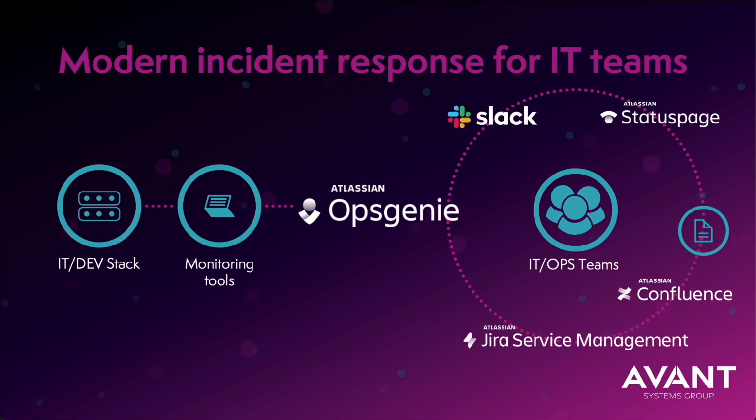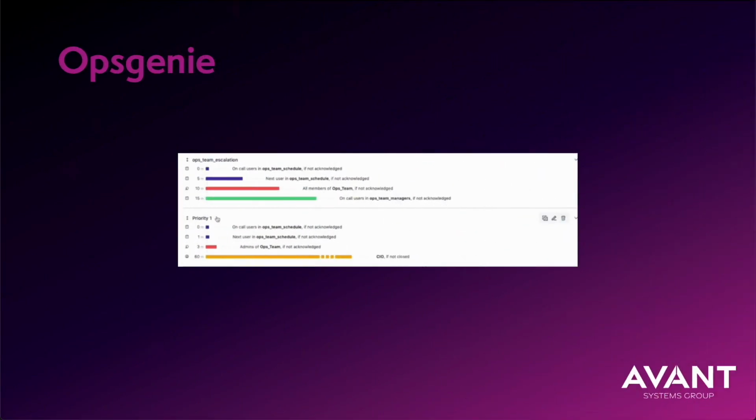Let's consider an IT ops team that's on call at 3 a.m. and a major service goes down. This is where Opsgenie from Atlassian comes in to provide a unified vision for incident management for always-on services. Jira Service Management has the ability to handle incidents, but it can get a bit noisy. So many teams prefer to manage alerts using Opsgenie.